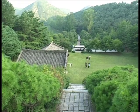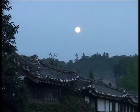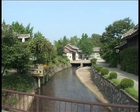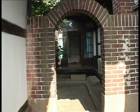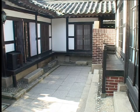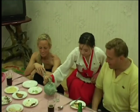Returning after sunset, we arrive at the Kaesong Folk Hotel. The hotel comprises a complete street of traditional Korean houses with futon beds and underfloor heating. We have a traditional Korean dinner at the hotel.